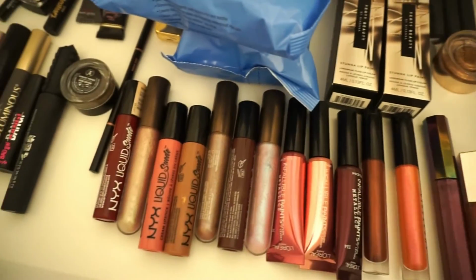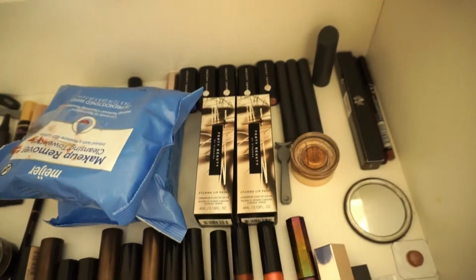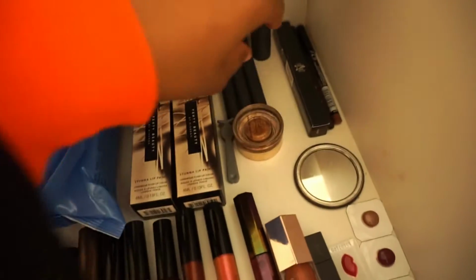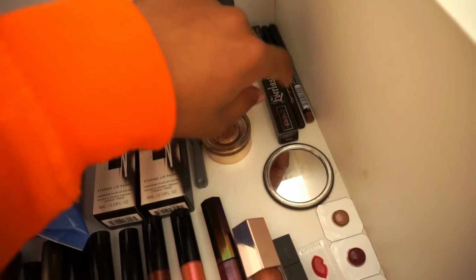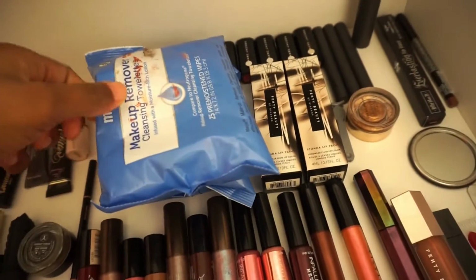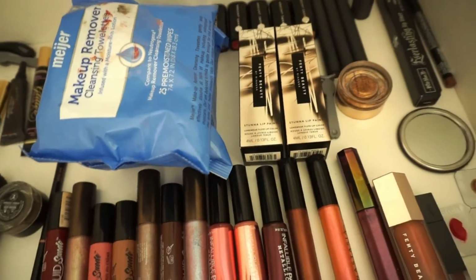But I really like NYX and Fenty glosses, ABH glosses, and I love some of the Kat Von D liners. I only use one liner from her. It's in the shade Crucifix, and I just love it. I keep makeup wipes in here too. And these are the new Fenty lip paints in the shades Unbutton, Unveil, and the other one Uncuffed.